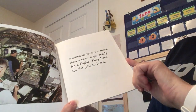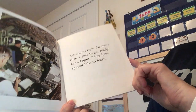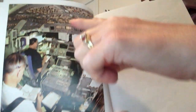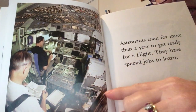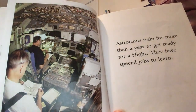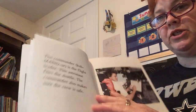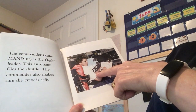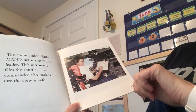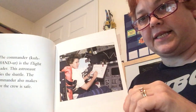Astronauts train for more than 1 year to get ready for a flight. They have special jobs to learn. Look at all of the instruments that they need to know how to use in the space shuttle. There's all kinds of levers and buttons and things to push and flip. The commander is the flight leader. This astronaut flies the shuttle. The commander also makes sure the crew is safe. So they're kind of like the boss.